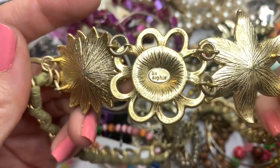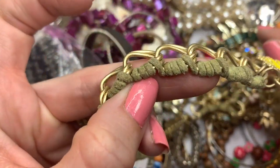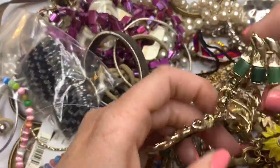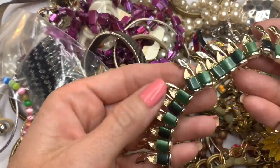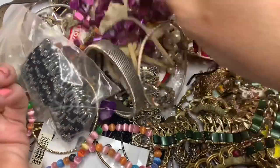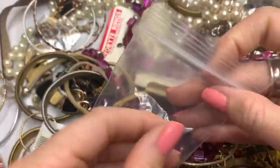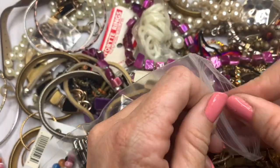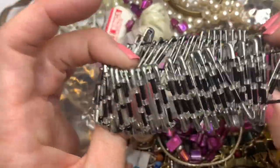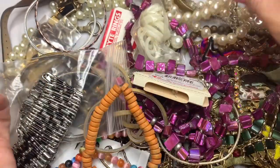And it was a Leah Sophia piece. But yeah, I didn't like the way that the suede up here looked dirty to me. There's this piece that's broken, completely broken. The chain is missing. You've got some of these shell pieces. This was interesting, but not a piece that I would sell. Safety pins. It's a safety pin stretch bracelet. There was some wood, more faux pearls.